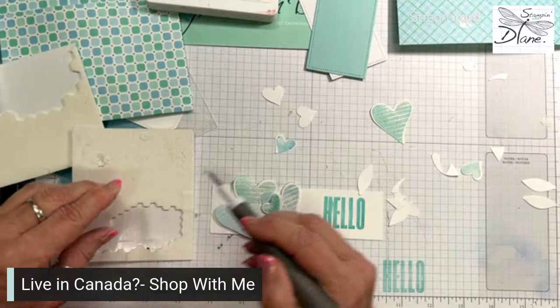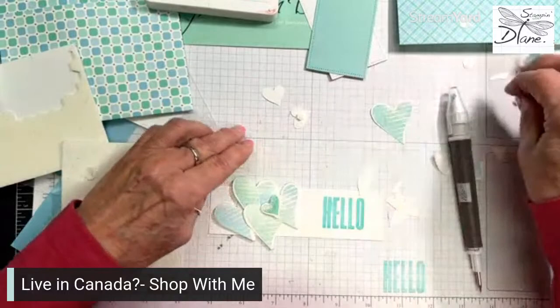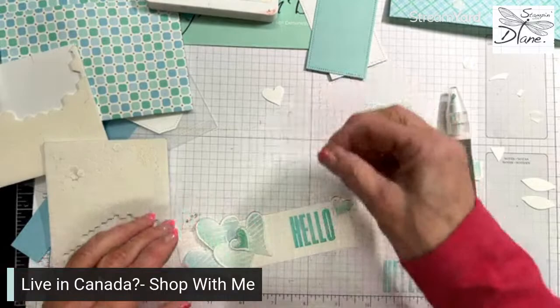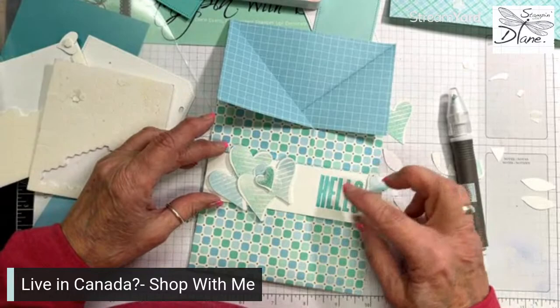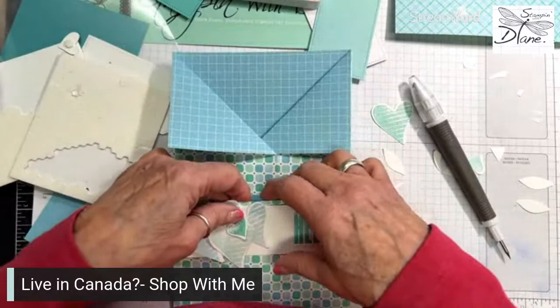Now, that to me needs more color. So I'm even thinking the Bermuda Bay might have been a good color for the hearts. But this just might be enough with this going on here. So let's just see how that works. See, I got that haloed. Okay, that'll be okay. So then what you'd start to do, I'm not really happy with that.